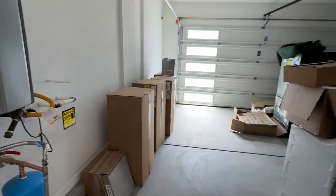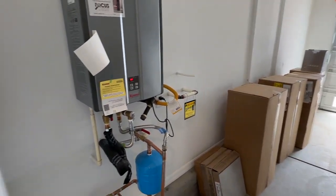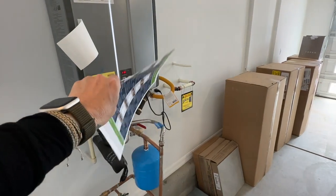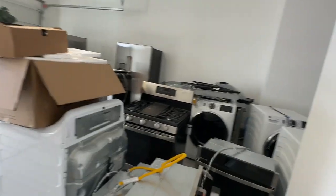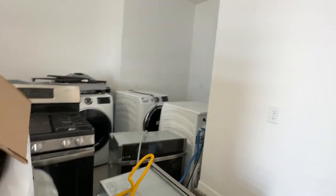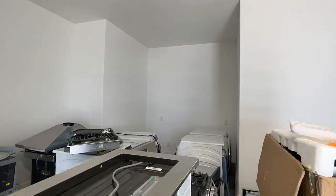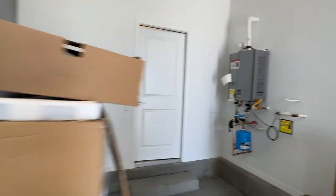So as you walk in the garage, it looks like they're staging it for other things, so we're not going to go further into it. But the nice thing is it does have a large tankless water heater and it is pre-plumbed for a water softener. Well, let's take a look. It looks like it has extra storage. That's pretty cool. I like that. Don't mind all these appliances, but that's nice that it has that extra storage back there.